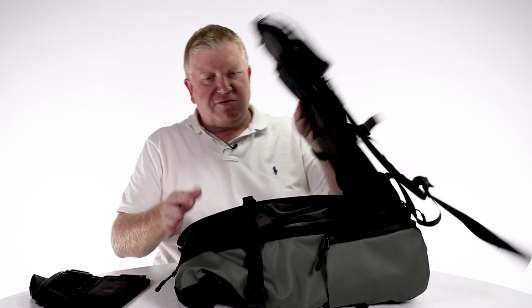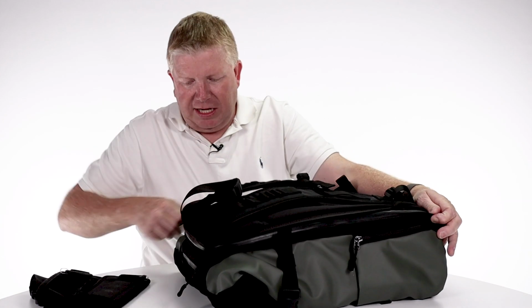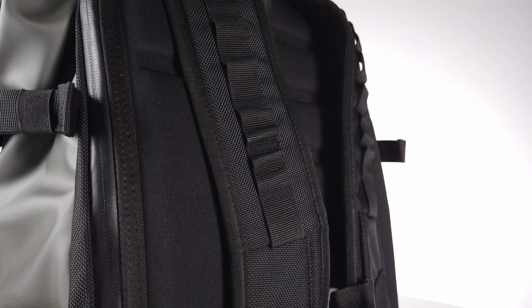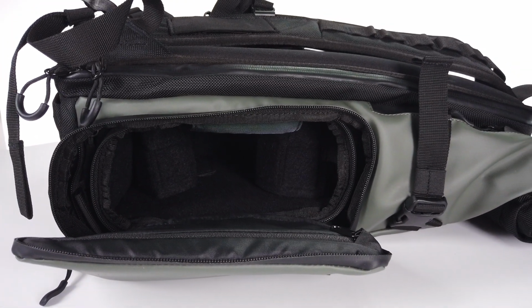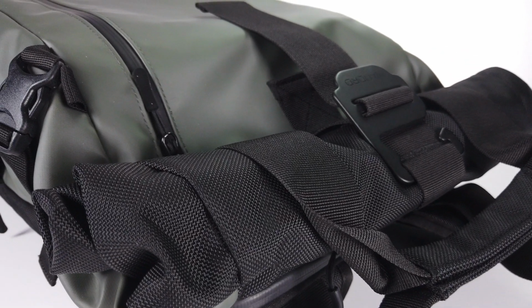So there you go. There's really not too much else to it. It's a fantastic bag. Now I know it's not the cheapest bag on the market, but I believe you're getting very good quality. I've had it out on several shoots now, put it on the ground, and it still looks brand new. It doesn't seem to scuff or anything, which is good. And I find it really comfortable, which is the other thing that I think is important with any camera bag, is that when you stick it on your back, it is comfortable.